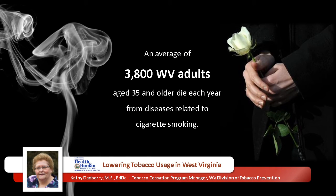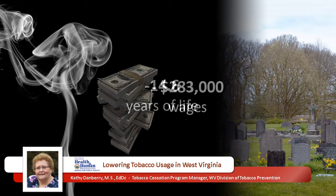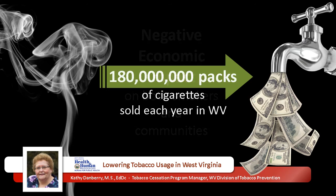An average of 3,800 West Virginia adults aged 35 and older die each year from diseases related to cigarette smoking. Each West Virginia smoker who dies prematurely loses an average of 14.6 years of his or her life. Each West Virginia smoking-related death equals an average of $283,000 in lost wages. Tobacco also has a negative economic impact on smokers and communities.